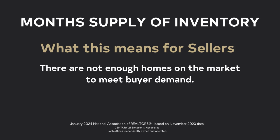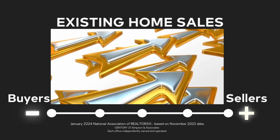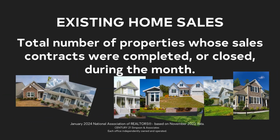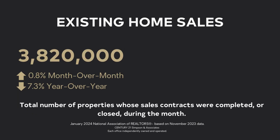Our second indicator is existing home sales. This indicator tells us about the pace of the market. A faster pace favors sellers. Existing home sales is the total number of all the properties whose sales contracts were completed, or closed, during the month. At 3.82 million, home sales increased for the first time in 5 months. In November, home sales were up 0.8% compared to the previous month and down 7.3% compared to the previous year.